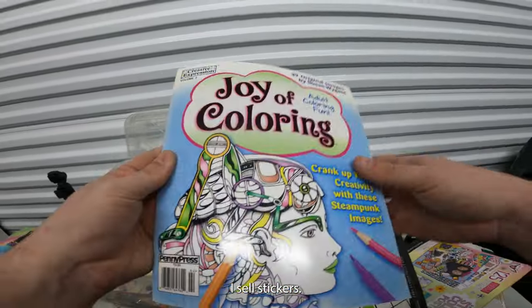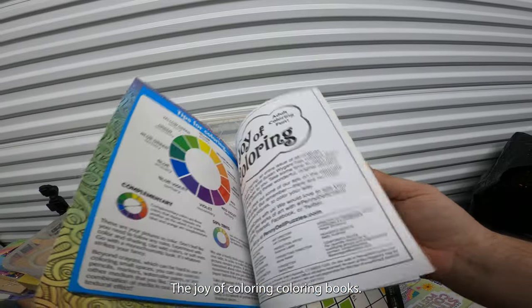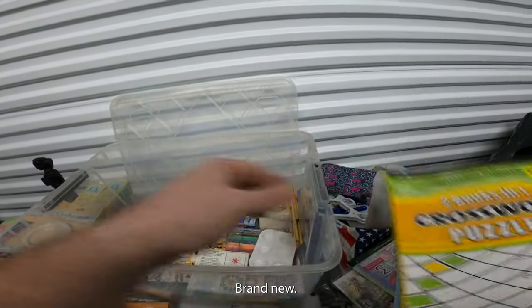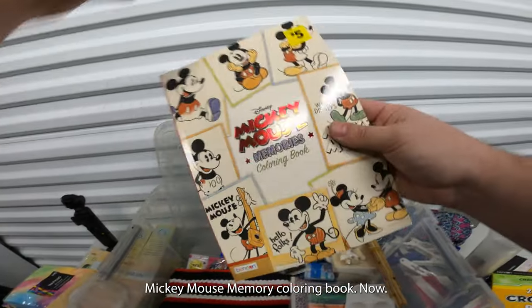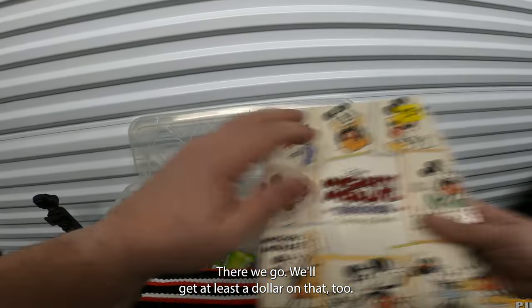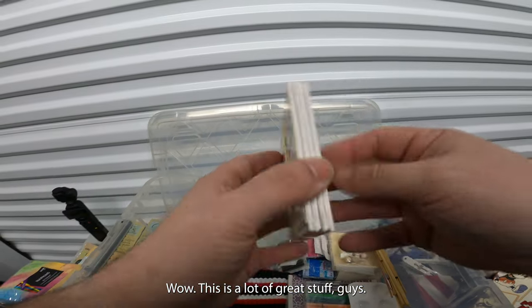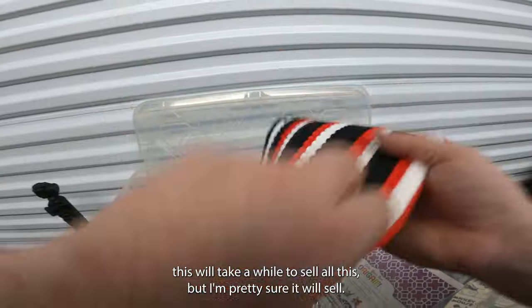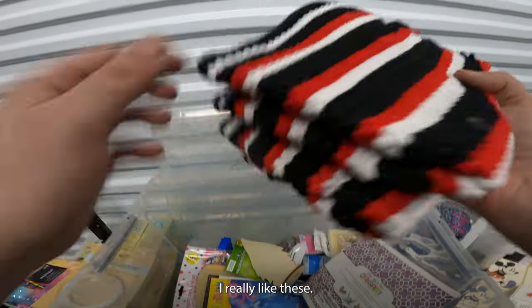I sell stickers. The joy of coloring. Coloring books. This is nice. Crossword puzzle. Brand new, never been used. Mickey Mouse memory coloring book. Now there we go. We'll get at least a dollar on that too. Wow, this is a lot of great stuff, guys. Just this box alone, this will take a while to sell all this, but I'm pretty sure it will all sell. I really like these.